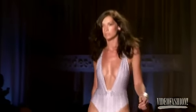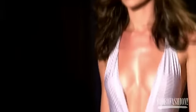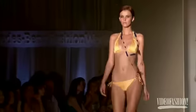Also, our one pieces in this collection are phenomenal. You've got a lot of plunging necklines, you've got a lot of high cut bottoms in the back, which I think is very, very sexy, and I think people are really excited about it.